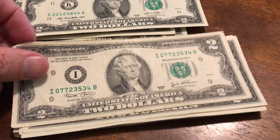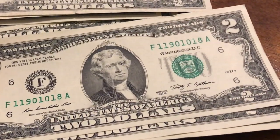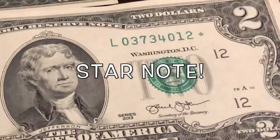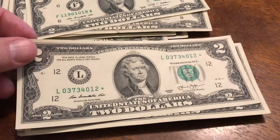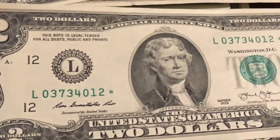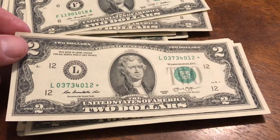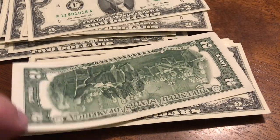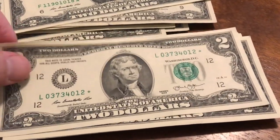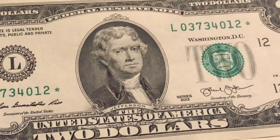All right, 07723, nope. 119-0101, no. Star note, yes. Another star note, guys. That's the second one, 0373-4012. The serial number is not super crazy, but it's in really, really good shape, guys. That thing is really good shape. It is a 2013. We'll definitely pull this one out, and we will look it up at the end of the video to see if it's rare.